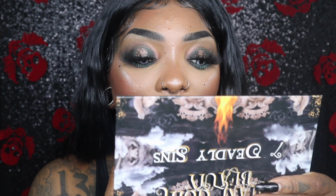Y'all, the OCD is setting in. I want this to be perfect. So of course, y'all don't have to do this much, but I want this to look good. I'm going in with BFF from ColourPop, and I'm just gonna blend these colors right here, but I don't wanna add Club Hopper because I feel like it's gonna make it too purple.